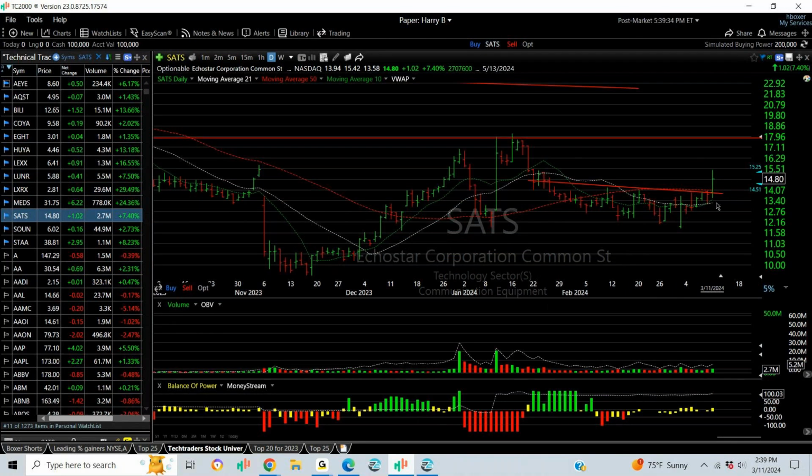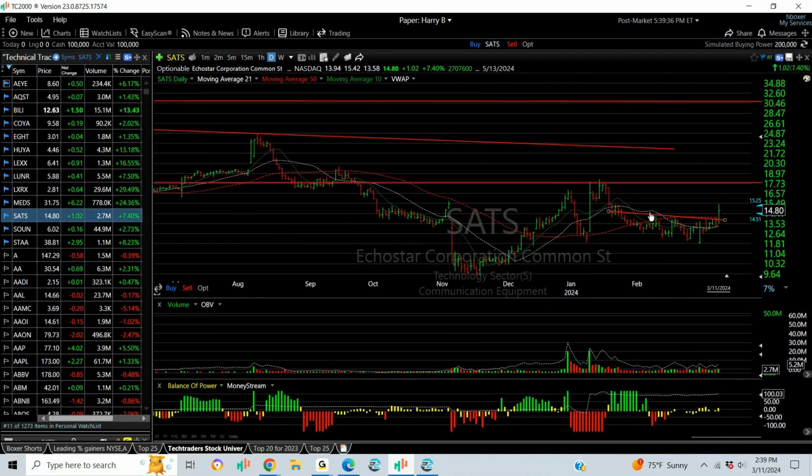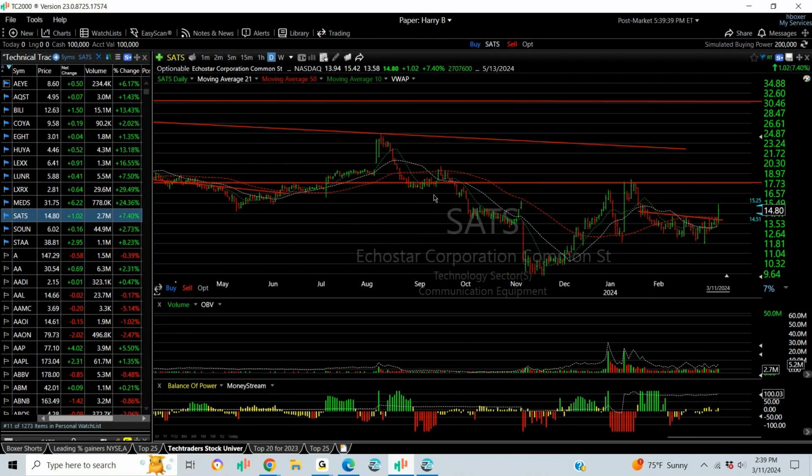SATS broke out of the base today through the moving average, and at this point, based on the overall structure of the pattern, I believe it may be headed to the high teens. 18 or so is your target.